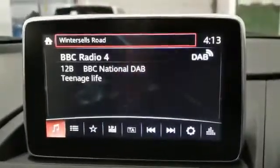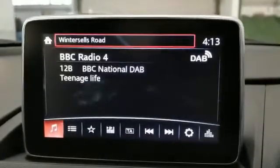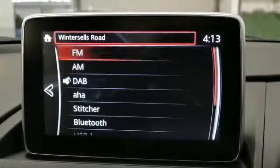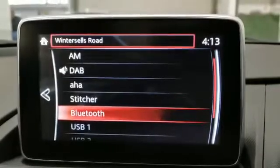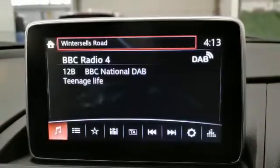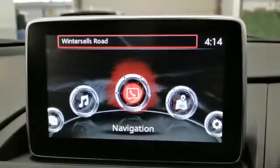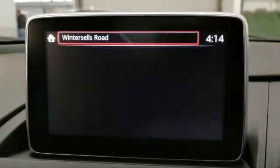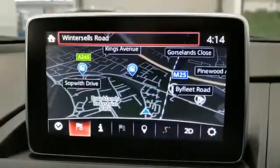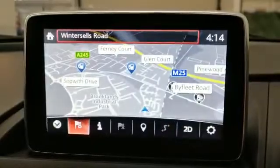In the center here you've got DAB radio, and you also have FM AM USB connectivity. So from a tech point of view, it's great. Home screen, you've got satellite navigation. That's it on its nighttime setting. This is it on its daytime setting.